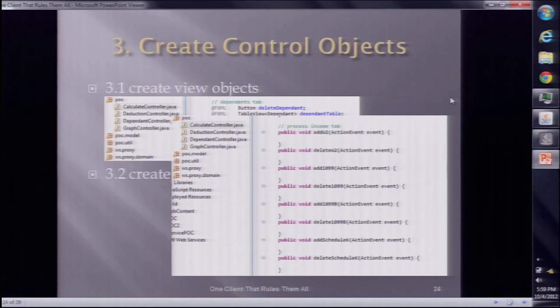So in the next step, I can perform the wiring, telling the runtime, hey, if the user clicks on this button, I want you to invoke this method. So for example, the first method will be invoked when the user enters all the information for W2 and then clicks the add button. So it will invoke this add W2 method. And if the user selects an entry in the W2 table and then clicks delete, then delete W2 will get invoked. As you can see, the paradigm is very, very simple. It's a no-brainer. You just have a stub here.